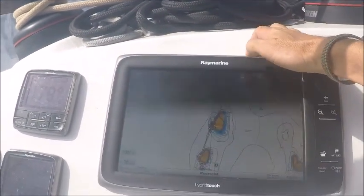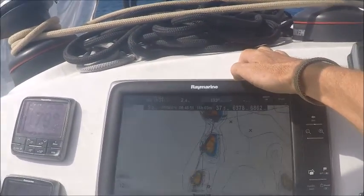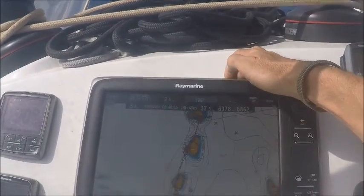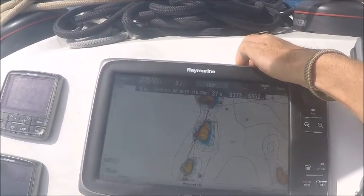As I said, it's just the effect of the island that you get with the wind and the current as you come around, and sometimes if it's too bad, the wind's too light, we'll turn the motor on and motor through to keep the boat speed up.